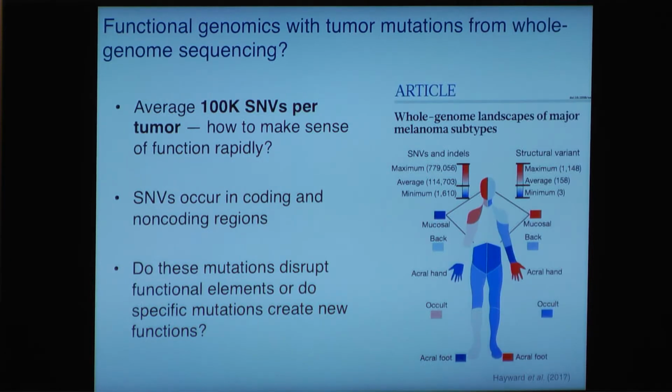Just to motivate you for why I think this is so important, take an example from cancer genomics, something that's near and dear to my heart. This is a paper that was published last week in Nature, a really landmark paper: 200 tumors, whole genome sequencing of these melanoma tumors. Melanoma is a tremendously mutagenic cancer. It's caused by UV radiation in many cases, lots of mutations. What these folks found is that in each tumor they found an average of 100,000 single nucleotide variants, precise single nucleotide changes. And they found one tumor with almost 1 million of these.